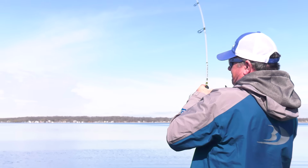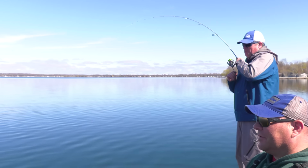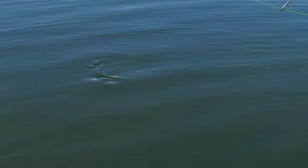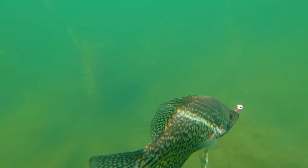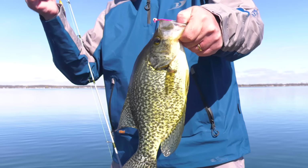That's a good one. People have been waiting a long time to do this, you know what? And that's dandy. And that's what we were hoping, that sun comes out and everything can move right back into what we want. Yeah, it's amazing how fast these fish can shift. Look at that fish. Oh, that's a slab. That is a slab. Oh, goodness.